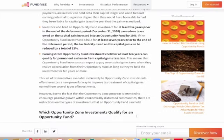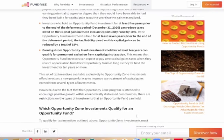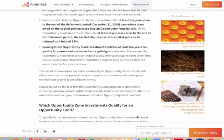However, due to the fact that the Opportunity Zone program is intended to encourage positive growth within economically distressed communities, there are restrictions on the types of investments that an opportunity fund can hold.